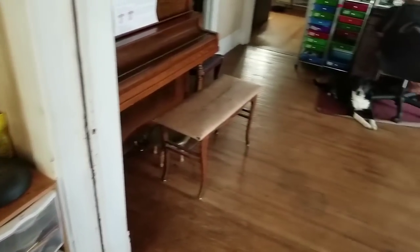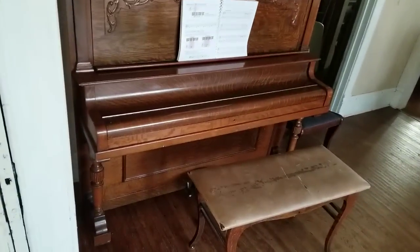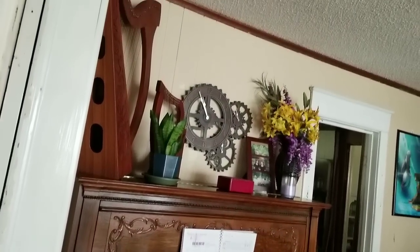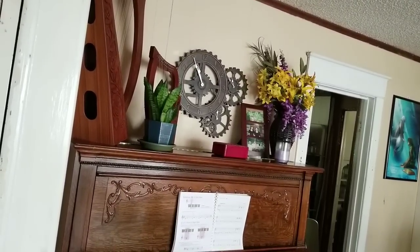But that leads us to the next room. Oh, look at that doggo being a doggo. And we have the piano, tuned and usable. And then my harps, my snake plant.